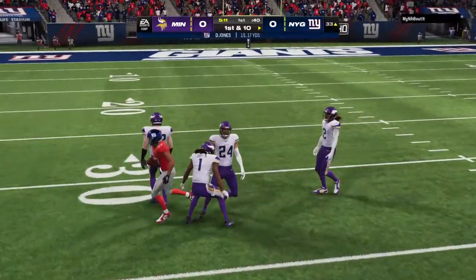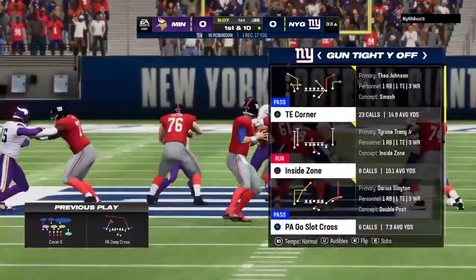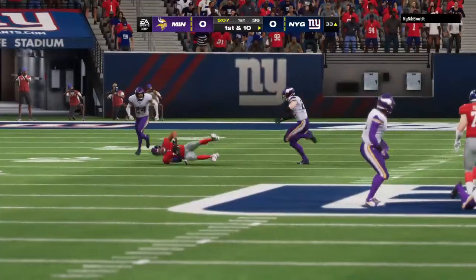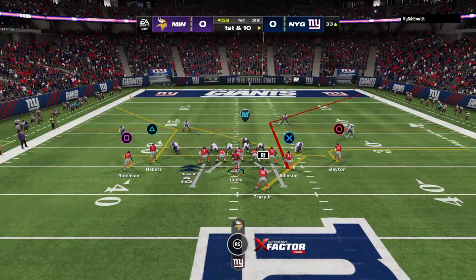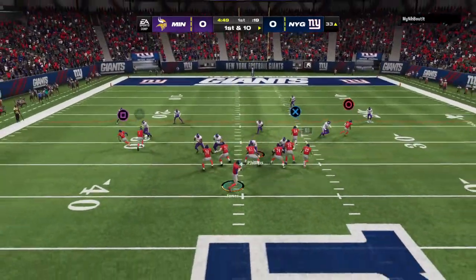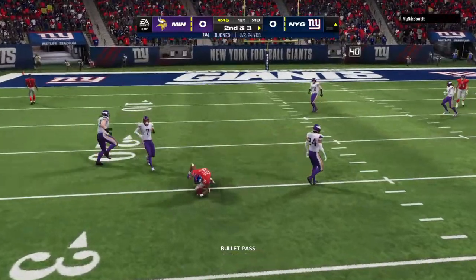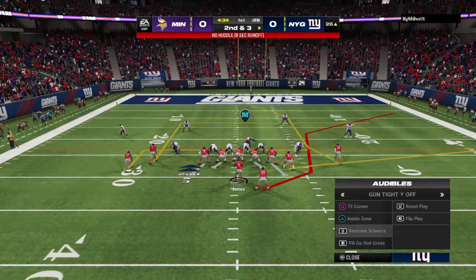Pass is caught by Wan'Dale Robinson. And he's going to be taken down at about the 33. 17 yards is the pickup there for number 17. What an intelligent play as he found open grass and uncovered quickly. A nice clutch play to move the chains. The defense, they've got to do a much better job of accounting for these shorter routes. He'll be marked down at the 26 with a gain of 7.